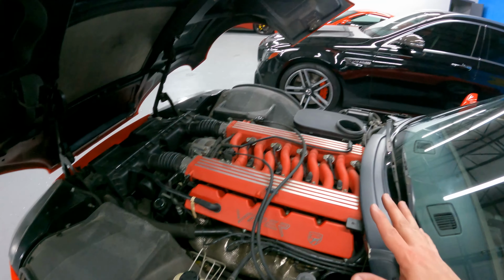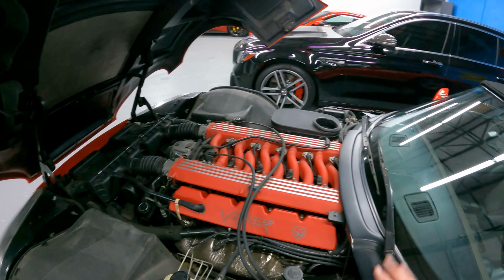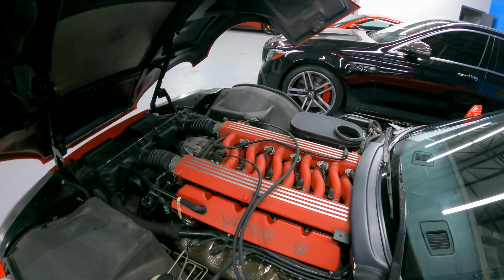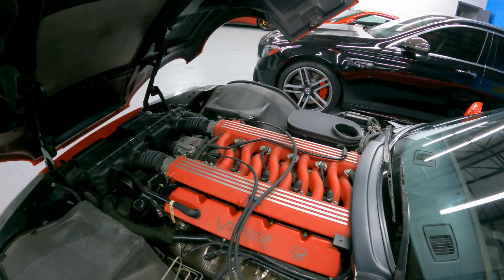V10. And no, this is not a truck engine. No, this did not come out of a Dodge Ram. This was developed with Lamborghini. Lamborghini helped Dodge develop this engine because at the time Lamborghini was owned by Chrysler. So it's an absolutely massive engine, 400 horsepower, 465 pound-feet of torque, if I remember correctly.